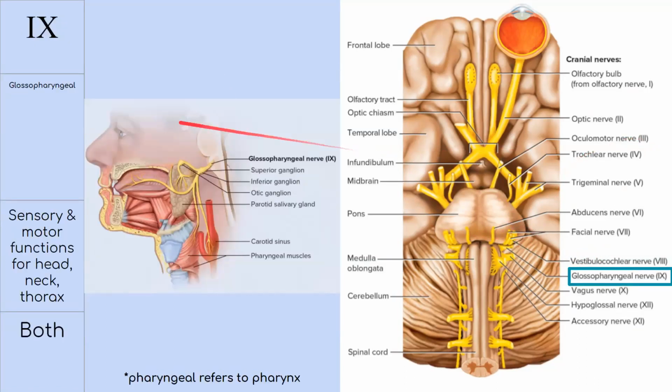The ninth nerve is the glossopharyngeal nerve. Its function is sensory and motor functions for the head, neck, and thorax. So it is both a motor and a sensory nerve. When I see pharyngeal, I think of the pharynx, which is the structure that's behind your nose, mouth, and a little bit to the top of your throat. That's the canal or opening that's behind your nose, mouth, and the top of your throat. So you can see here how it innervates a little bit behind your mouth and then more down towards your pharynx, which is where your head, neck, and thorax are.